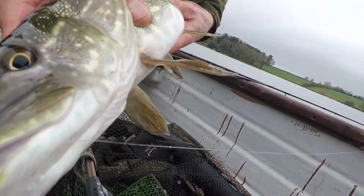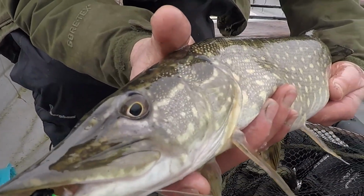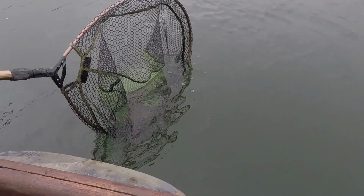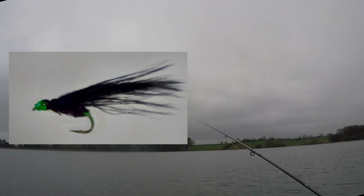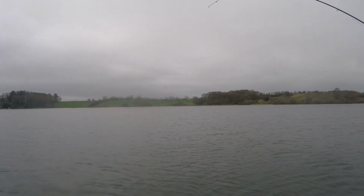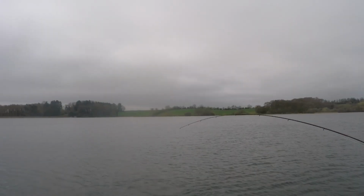It wasn't long before I caught another pike, retrieving it really slowly. Unfortunately, I didn't get playing it on film. I caught it on a size 8 green lead-headed black lure that I tied myself. No, it's okay. Raphael was using a lead-headed orange lure.